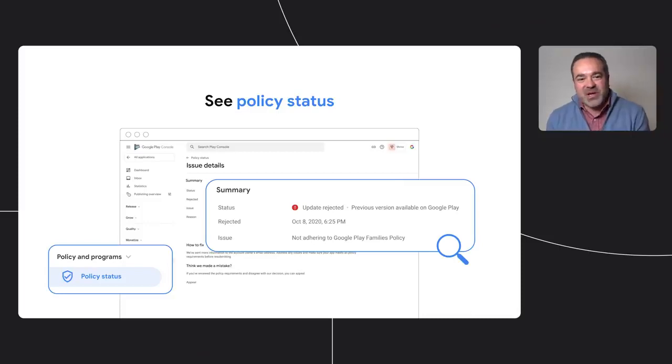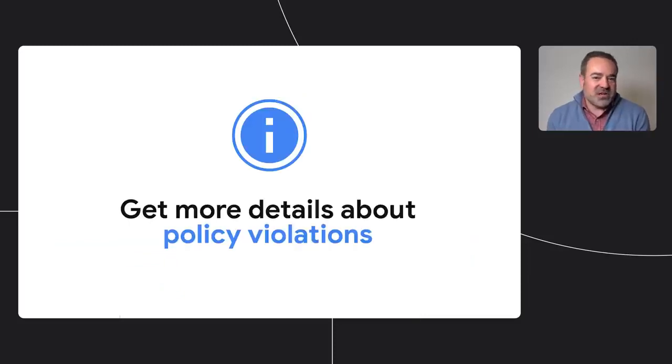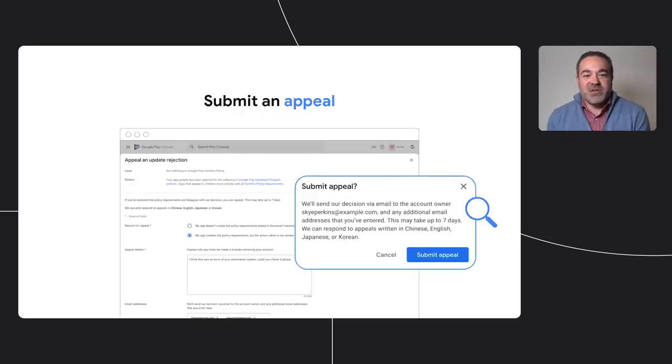The new policy status page allows you to manage your app compliance issues in one central location. It shows you if there are any enforcements against your app, such as rejection, removal, or suspension. You'll also see more details and guidance regarding specific policy violations. For example, if there was a policy issue with your store listing, we'll point out the specific image or text that needs to be fixed. And we've recently added the ability to appeal an enforcement decision and track its status right from this page.